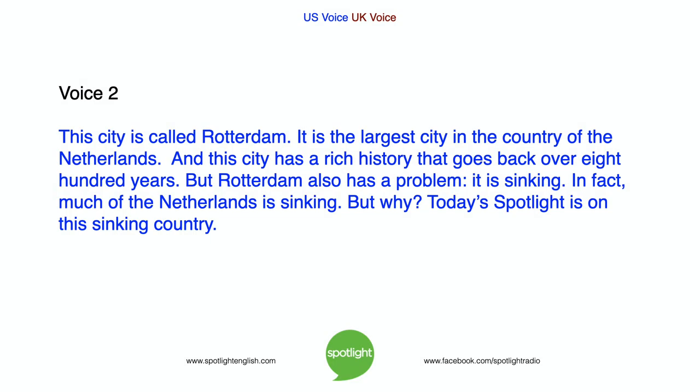This city is called Rotterdam. It is the largest city in the country of the Netherlands. And this city has a rich history that goes back over 800 years. But Rotterdam also has a problem. It is sinking. In fact, much of the Netherlands is sinking. But why? Today's spotlight is on this sinking country.